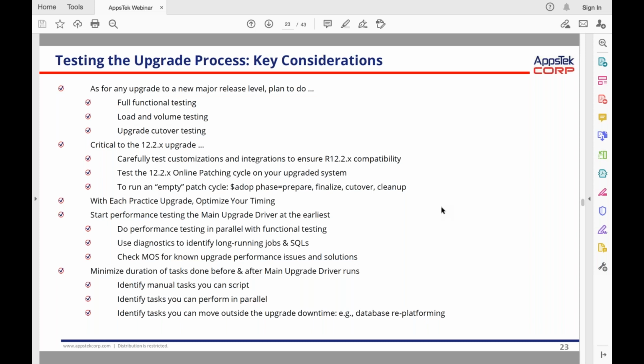Test the 12.2x online patching cycle. Performance testing, you know, the main upgrade driver, at the earliest. Do performance testing in parallel with functional testing. Use diagnostics to identify long-running SQLs or jobs.